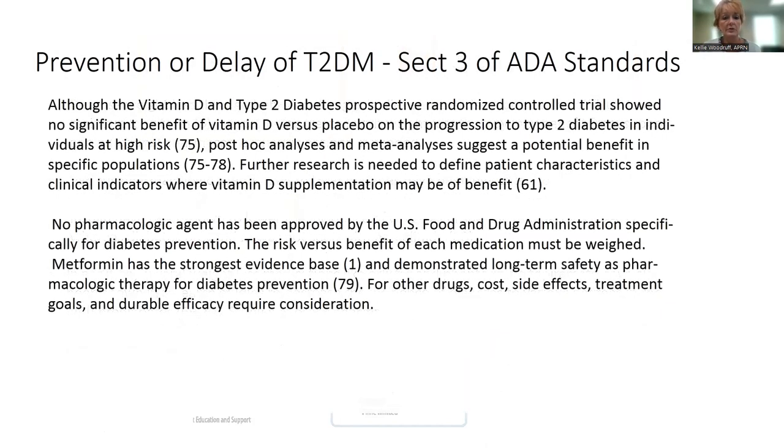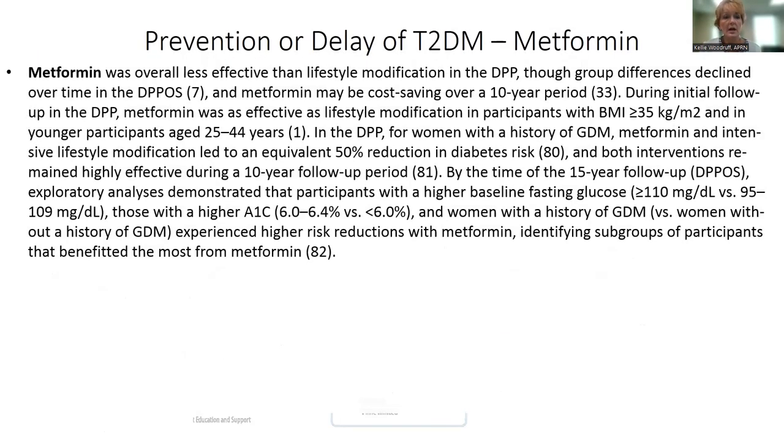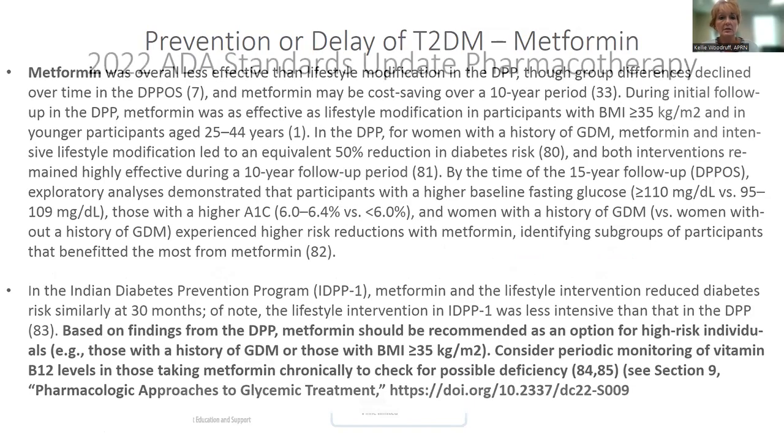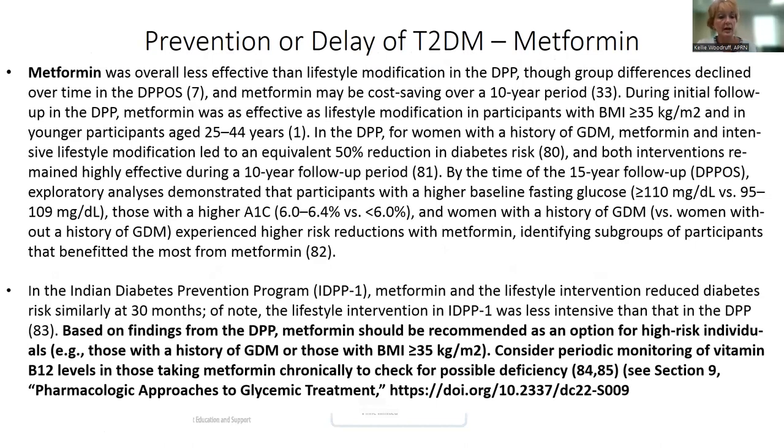I'm just going to go through some of this. Metformin was the medication that overall seemed to be most likely to help delay or prevent the progression to type 2. So the takeaway for this is that in, again, people that have high risk, have prediabetes symptoms, or women with a gestational diabetes history, metformin is the medication with the most data to support its use to prevent or delay the progression to type 2 diabetes.